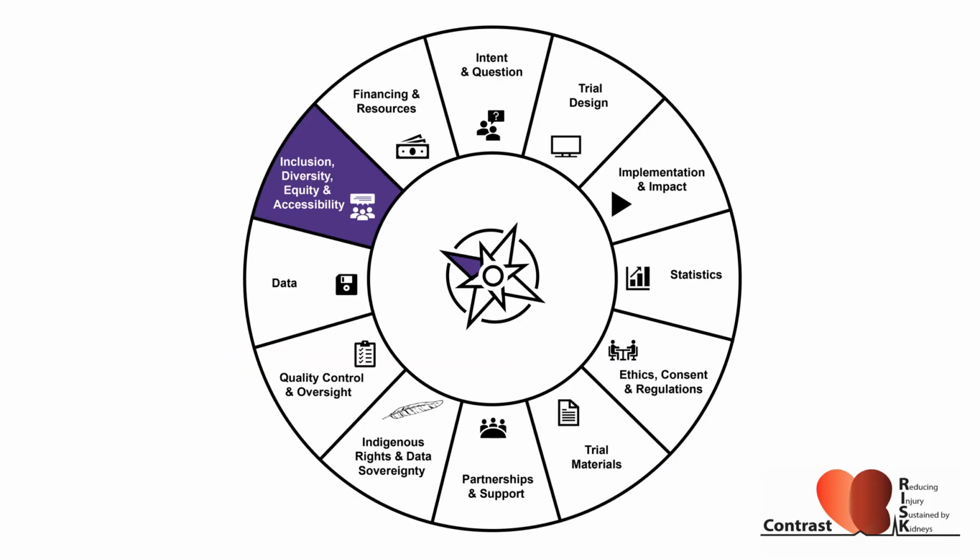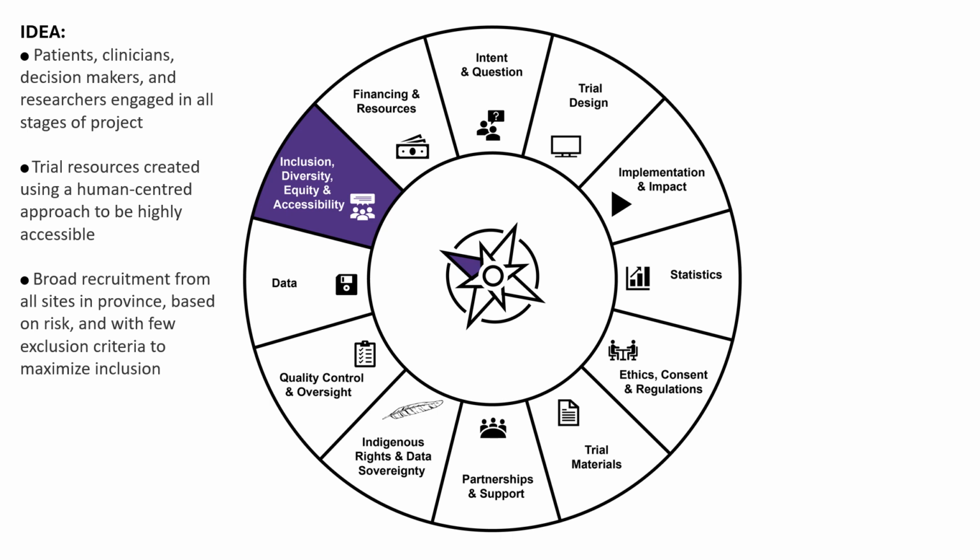Inclusion, diversity, equity, and accessibility. A diverse group of patient advisors, clinicians, decision makers, and researchers were all engaged in all stages of this project. Trial resources were created using a human-centered approach and reviewed with care providers and patients to ensure they were highly accessible. We used a broad recruitment strategy from all sites in the province based on risk and with few exclusion criteria to maximize inclusion and maximize generalizability of our findings.